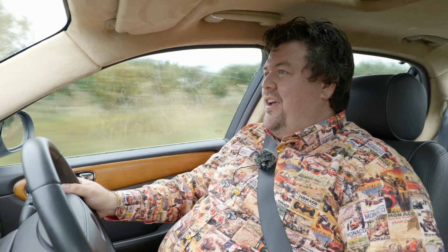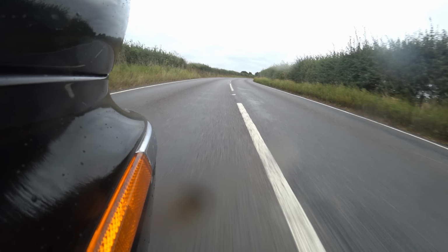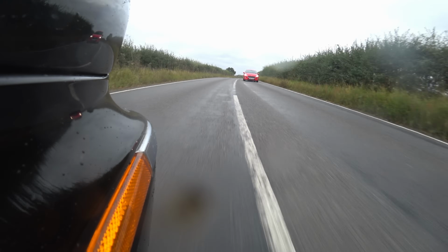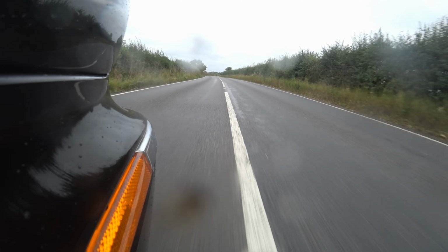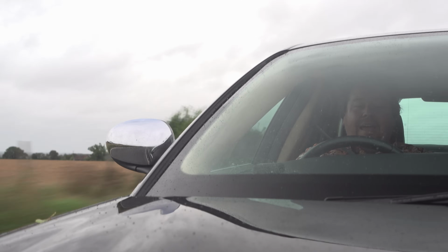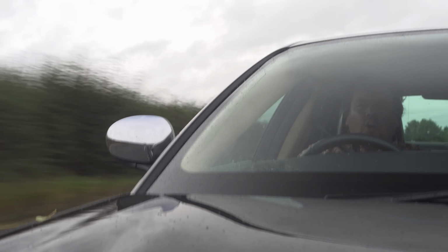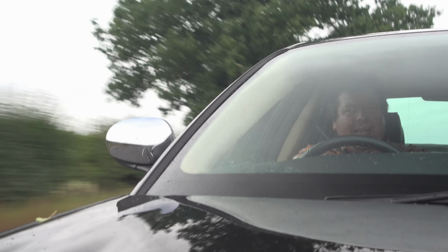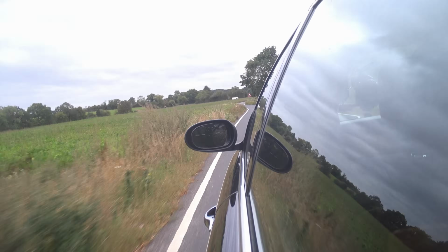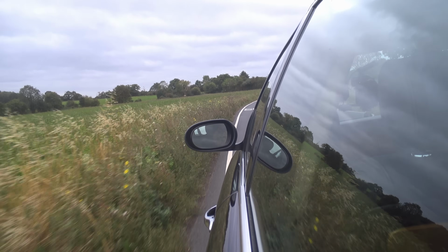Does go though, it really does. It's not sort of chuck you in the back of the seat performance, but what you have is just effortless, unending power. It responds nicely and it pulls all the way to the, okay, fairly low 6,000 RPM red line. It's got what I'd say is just the right amount of power for a car like this. It never feels unwieldy, it never feels like there's too much engine for the chassis.